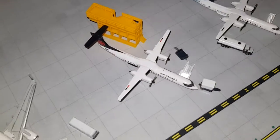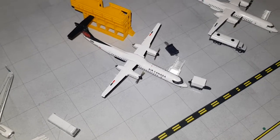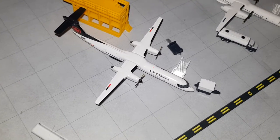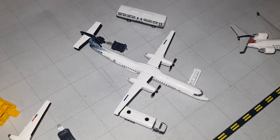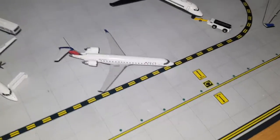Right, next, a second new model, we've got some maintenance going on back there. Air Canada Dash Q400 without the crew, just resting at its gate. It had arrived from Toronto and will depart to Ottawa. Right here, you've got Porter Dash Q400. It had arrived from Vancouver and will depart to Toronto. This one is just taxiing on the runway.